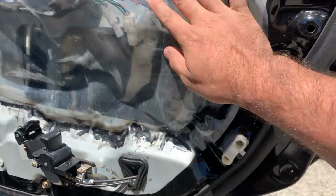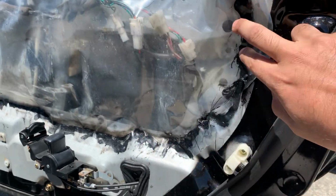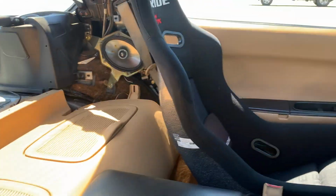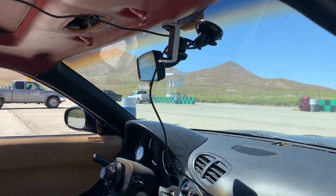My window motor decided to cut out on me, so the door panel's off for that, not for race car reasons. But yeah, GoPros everywhere. Hopefully get some good footage.